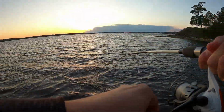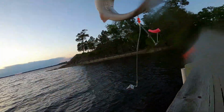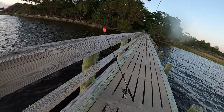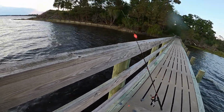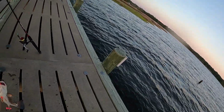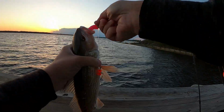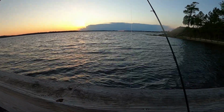Yeah, I got a red. Heck yeah. Pretty good sized one. Get it on the deck. And like I said, I was just using a bottom rig on this one, so I must have caught it while it was chasing the bait. Hold on, buddy. Pretty good size. Here, I'll measure it here in just a second and get it off. Like I said, I was just using a bottom rig with some shrimp Fishbites on it.